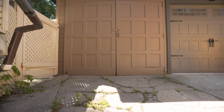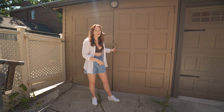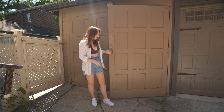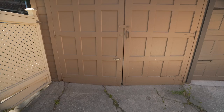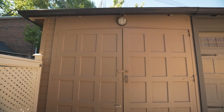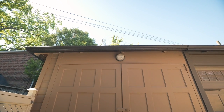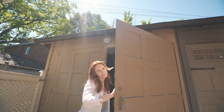So this is my garage space. These doors definitely need to be replaced. They don't open and close fully. I think they're original, but they are very worse for wear. And I don't love this brown color. So I'm actually going to paint the whole garage, which I'm so excited for. I think I need a new light too. But anyways, come on in.